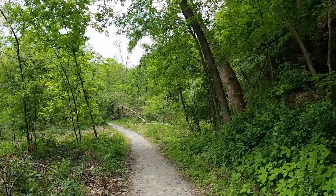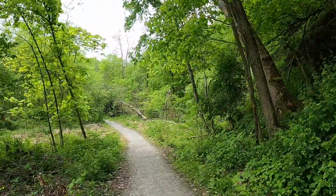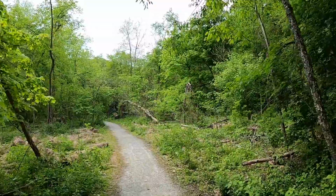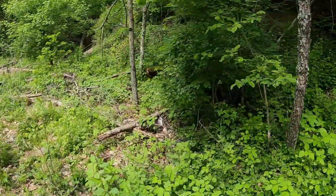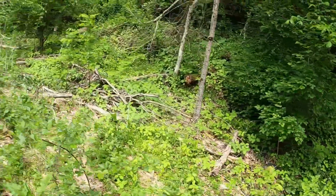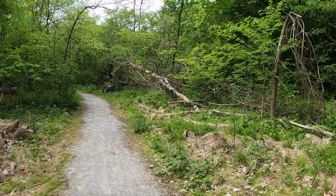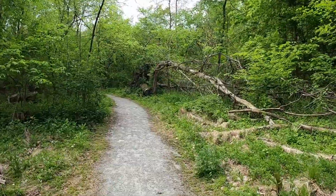The same little path that we was walking before we came onto that bike path. Once we walk, this thing's gonna leave us right in front of that factory and stuff. Whoa. I don't know, what the hell was that? Something jumped out of there.